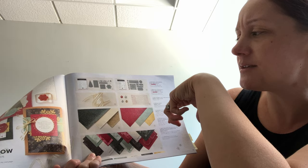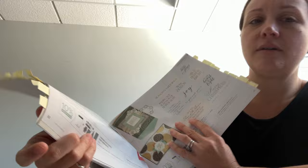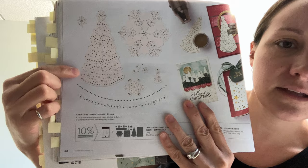And they have, it's hard to see, but let me show you on the next page. I guess I can show you a little closer up. They have like little peek throughs in the dies. So here's the stamp set and you can see there's lots of little light dots. And so the dies have dots that kind of correspond and create these beautiful shimmery images, just magical.